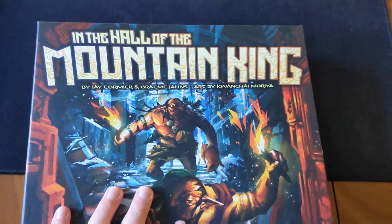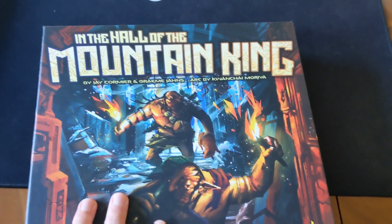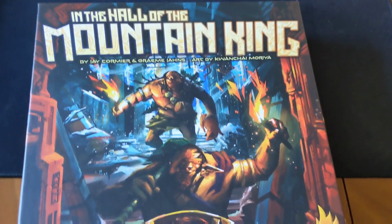I've also been playing In the Hall of the Mountain King. So I played a two-player game of this. And I will say this game just works so well. I mean, I hadn't played it in quite a while, and I really didn't have to do much work in terms of learning the rules again, because it is broken down into quite easily dissectable segments.